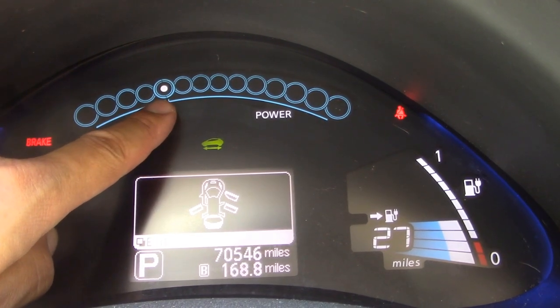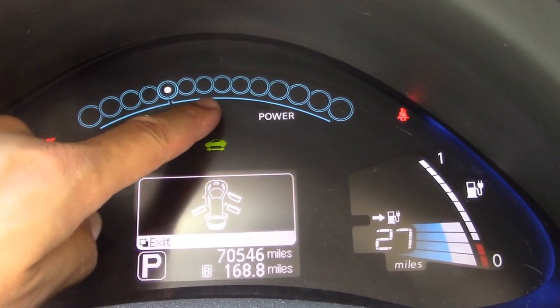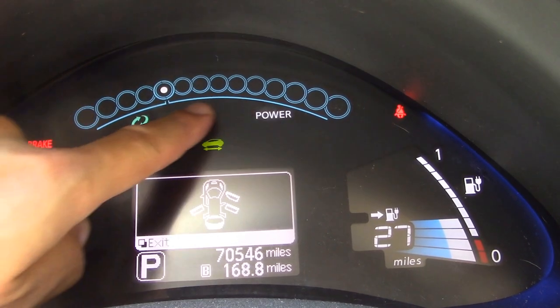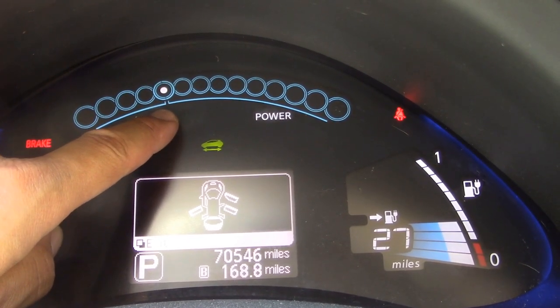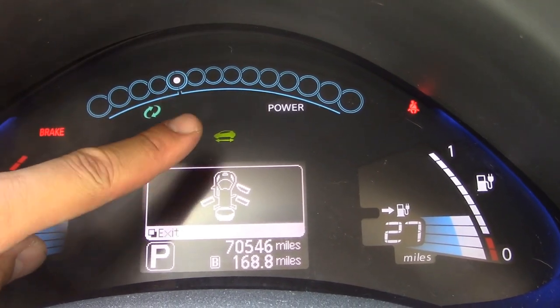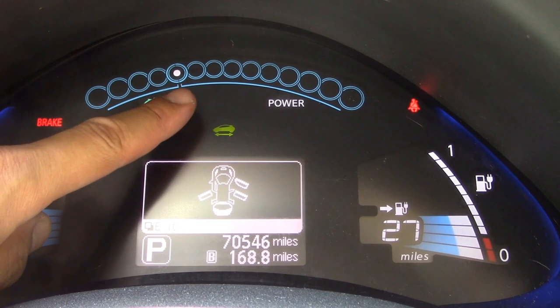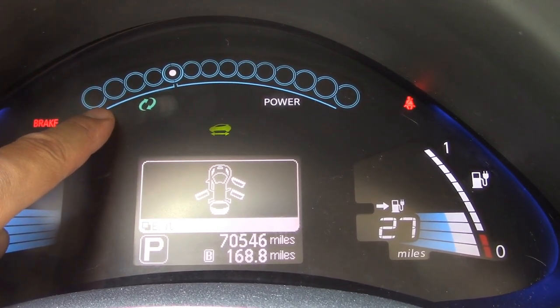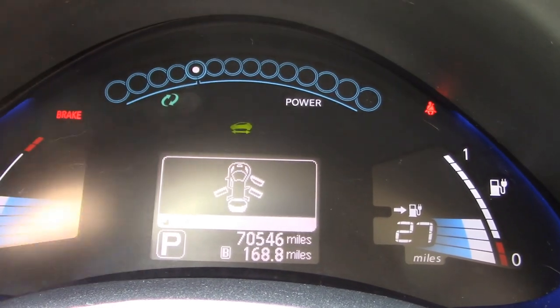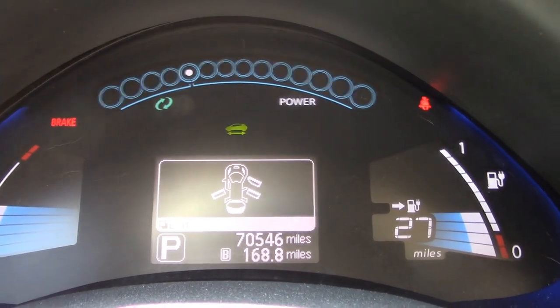We'll go driving, and what you're gonna see is when you accelerate, these bubbles will fill up to show that you're using power to accelerate the vehicle. Conversely, if you take your foot off the accelerator and maybe even step on the brake a little bit, this vehicle has regenerative braking, which is awesome. So you'll see the bubbles go in the negative direction, showing that you're recovering energy during the braking process. So that's a lot of fun. We're going to take a closer look at that later.